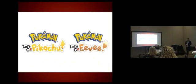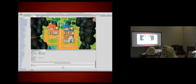When these games were announced, my first thought was not to be excited about a remake on the Switch, but I was excited to get my hands on the 3D assets because I knew I was going to be able to steal all of those graphics and use them in VR. So that's exactly what I did. I downloaded every 3D asset from the game and I rebuilt the entire world in Unity.